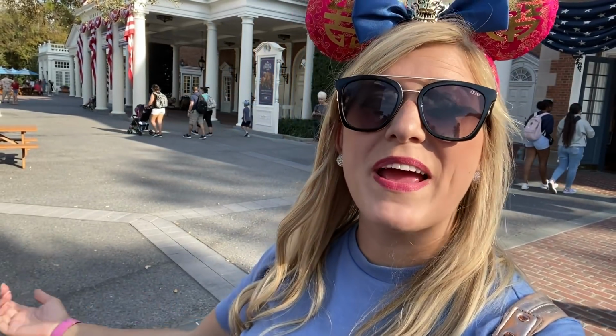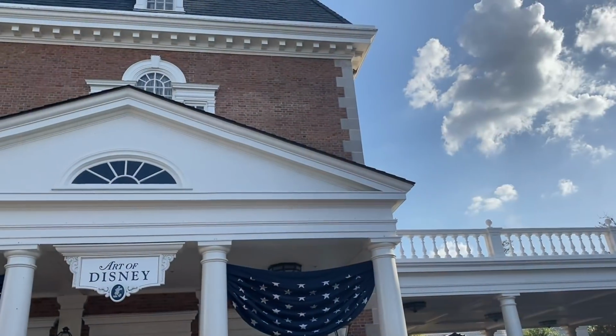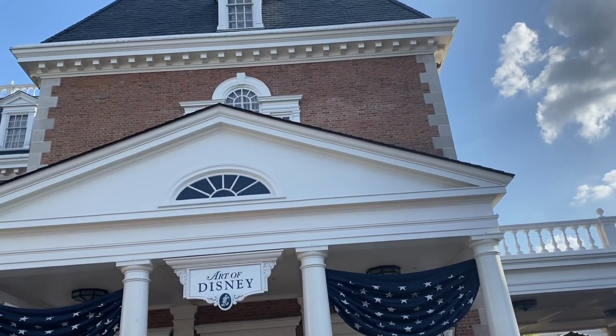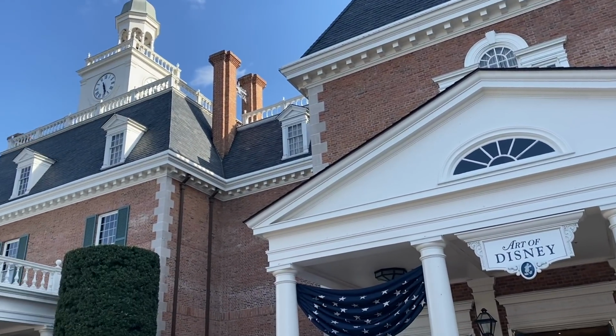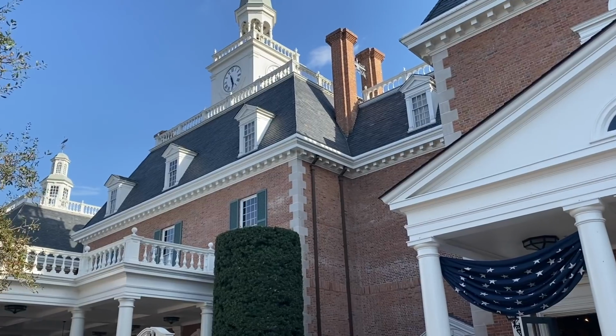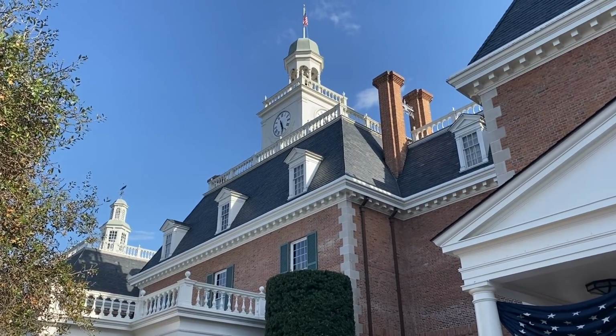Howdy y'all, we've made it to America. Well, we've been in America this whole time, but specifically now we're in the American Adventure Pavilion. Now, you may have heard of forced perspective, which is a trick the Imagineers use to make things appear taller, like the Eiffel Tower over in France. But did you know they could actually use forced perspective to make things look smaller than they actually are?